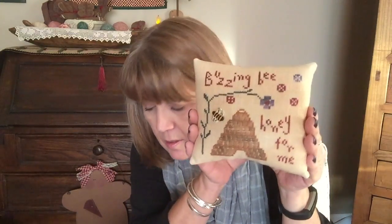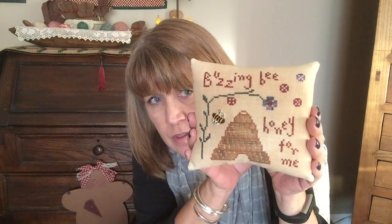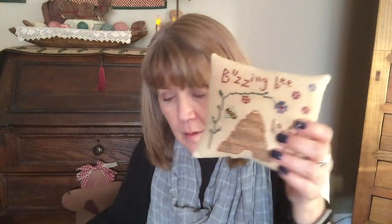On the 24th of May, I started one called Wee Bee, by Heart and Hand. I FFO'd this one on the 31st of July. It's on 30 count linen using Gentle Arts sampler threads.